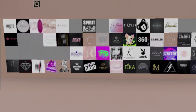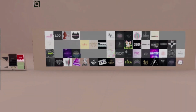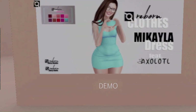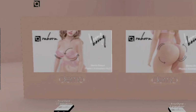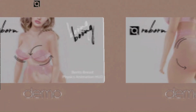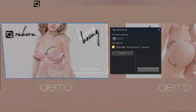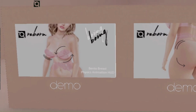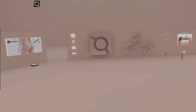This is the board with all of the creators, so as you can see, it pops up and goes away. So I suggest you come and click, and you'll see all the different stores. Then the latest release is this dress that is compatible with both juicy boobs as well as the rolls. Then we have the physics if you want some jiggle in your Abby, priced at 400 each. To get some movements when you're walking or you're dancing, so that's cute.